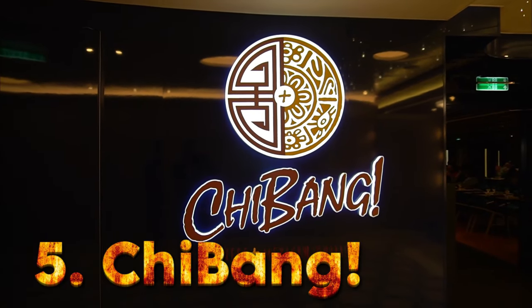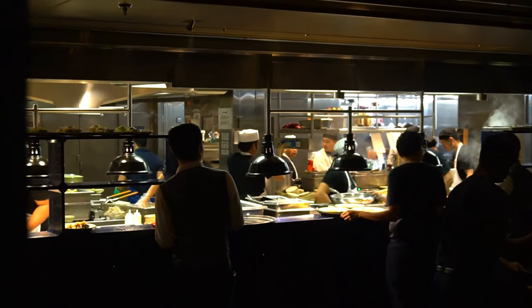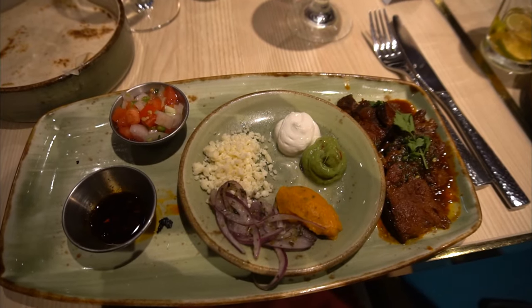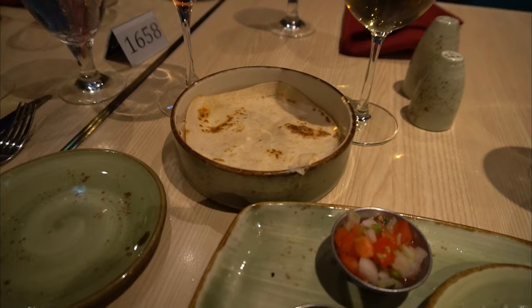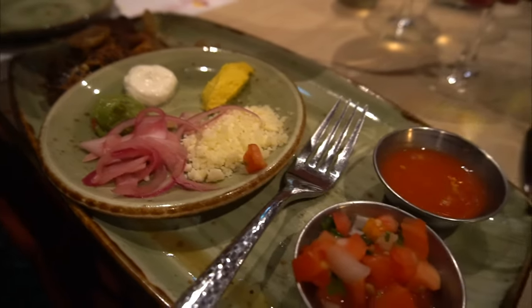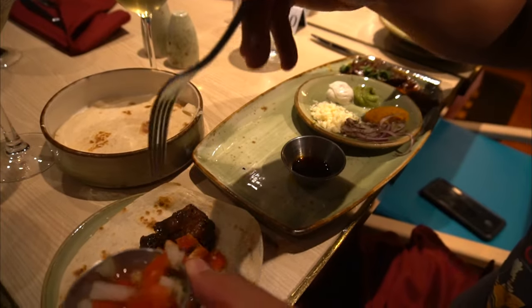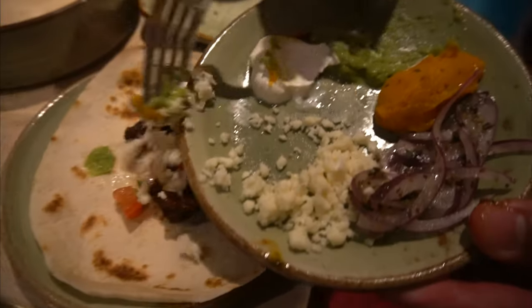Coming in at number 5 on the top 5 worst places to eat is ChiBang. This was our first and probably last experience eating at the Chinese-Mexican fusion restaurant. We ordered from both sides of the menu and first to come out were the tacos. Mike had the steak and I had the pork. We wish they would have come put together because they would have held their temperature better. But we love ourselves some tacos, so here we go.